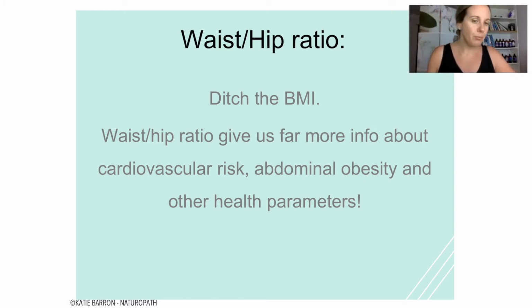Okay, so remembering, as you guys know, that your waist measurement actually gives a lot of information about cardiovascular risk, abdominal obesity, and also stress levels, because as we know, with really high cortisol levels, that cortisol is effectively stored all around the waist as well, and is a massive contributor to abdominal obesity.